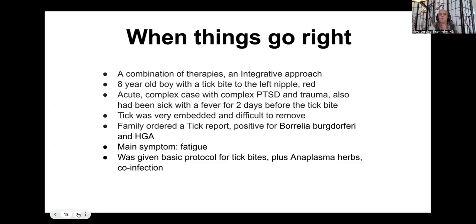And they sent it into tick report, and it was positive for Borrelia burgdorferi and HGA, which is Anaplasma. And with Anaplasma, you usually get a lot more intense symptoms, like a higher fever, and it can be vomiting and sometimes more diarrhea and things like that. So it could be like being sick with Lyme, but a lot more sick, is usually how I see it. When I saw him, it was just a couple of days after they had already sent in the tick report. So it was pretty early on.